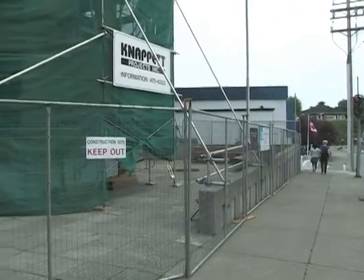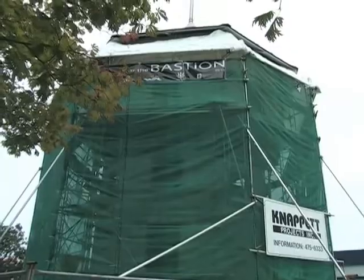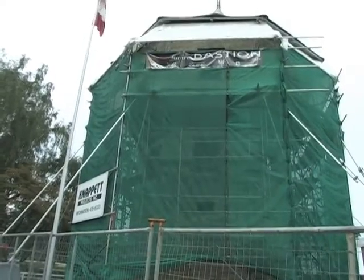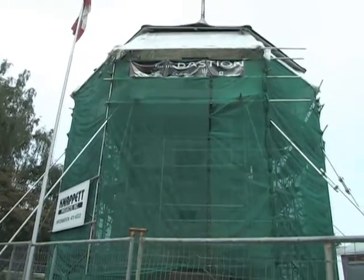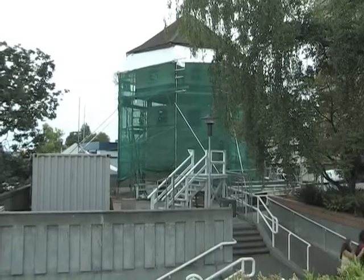So from behind a green veil, the disassembly of the bastion begins, with careful details given to the exact location of every article that's removed from the building.